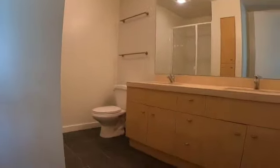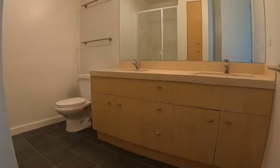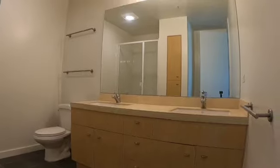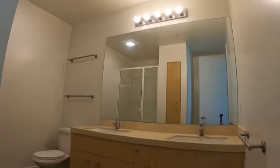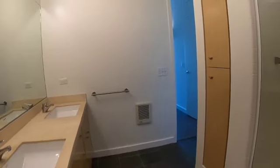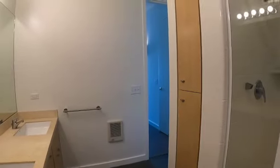Okay, and here is the full bathroom, the second full bathroom. You have a his and her sink, lots of cabinet space, huge mirror. There's a toilet there, and tucked away is the shower with glass enclosure. Additional storage in these cabinets here.